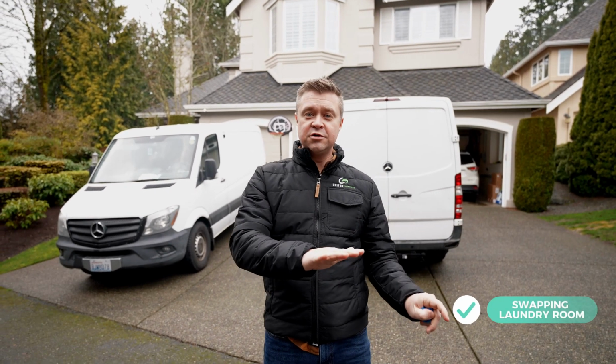What we're doing is swapping the existing laundry room with a powder room, creating a new smaller laundry room downstairs, and adding a walk-in shower downstairs, so it will be another bathroom downstairs, which is a really great idea if you have elderly relatives living with you, or if you have somebody coming to stay with you for a long period of time. So let's take a look inside at what's going on.